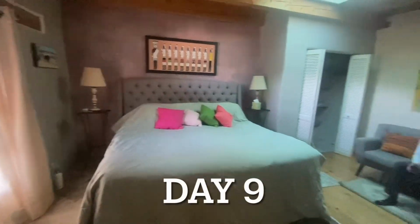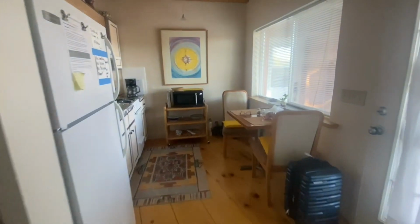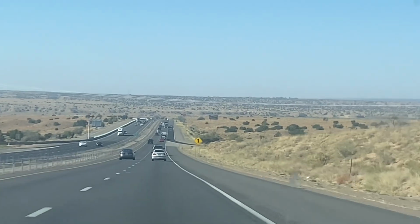We have to say goodbye to this great Airbnb. Boo! We have to go home. We had a good time here, and it was nice outside too. This is the main road to Albuquerque from Santa Fe.